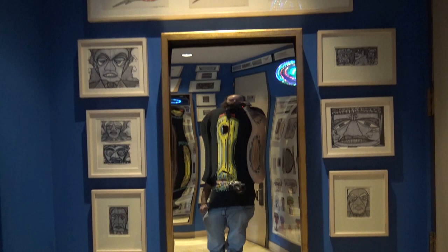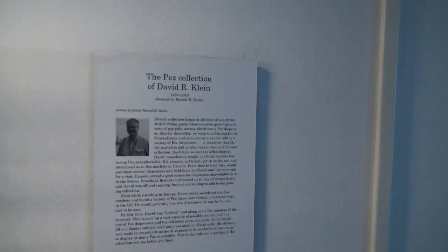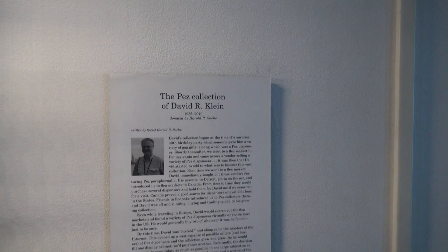On the third floor near the bathrooms, we have some funhouse mirrors. Oh look, I am having fun looking in this mirror. This man, he understands my kind of art. The Pez Collection by David R. Klein. You see, I really am an artist, Joy.